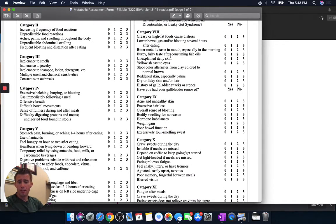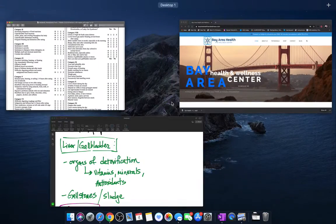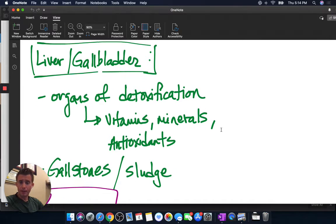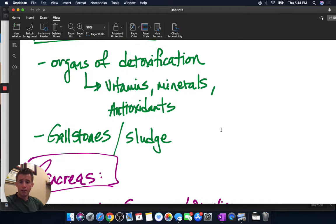So when we have patients fill these forms out and we see lots of 2s or 3s over here, that means there's a high probability they are having some sort of liver gallbladder issue. But remember, liver gallbladder issues are also dependent on having healthy stomach acidity. Again, we're not going to get too much into depth of that. If you want to learn more, be sure to watch video 1 and video 2 regarding that topic.